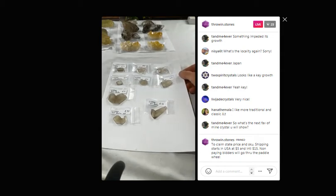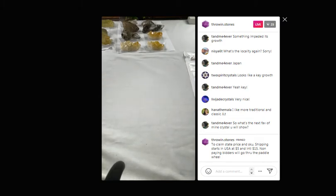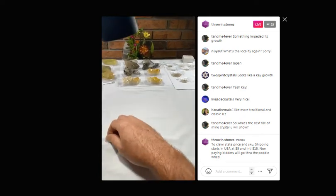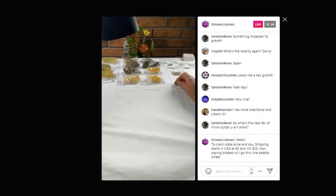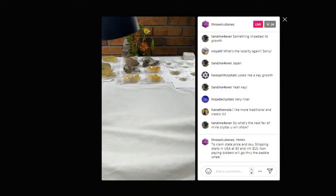So what's the next fave of mine crystal you will show? I can pick out a fave of mine from this next batch. So there goes the Japan Law twins. If anybody wants to claim one of those, they'll be over there. I can go back and show them again. If you don't know or understand Japan Law twin crystals, I get it. Not a big deal. Hopefully you learned something tonight. Those are some really special, very odd crystals for Japan Law twins.